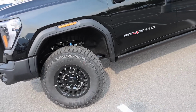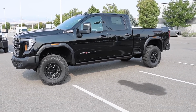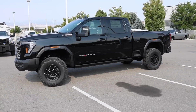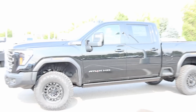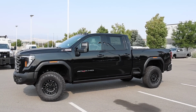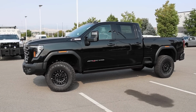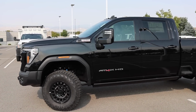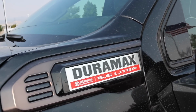And then of course on the side, pretty much all blacked out. The only negative thing about GMC trucks is they don't allow you to black out these badges from the factory, but you can do it after you buy your truck on the accessory catalog with GMC. You can see on this badge here, more of that bronze color.